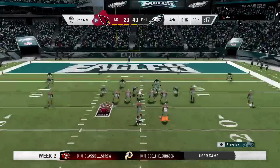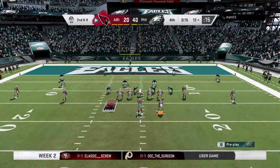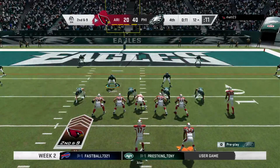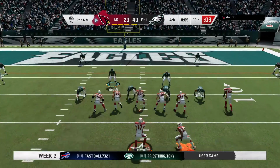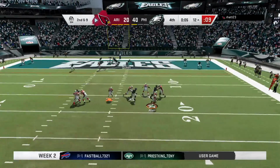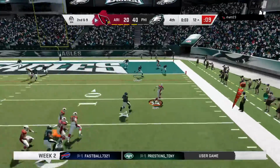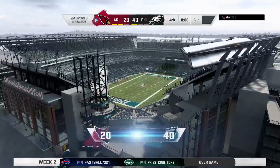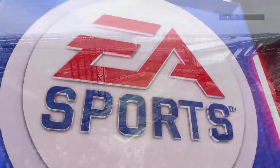Check, alert. Check, 6-6. Pull it high. Back. Now Allen off the play fake. Flush to his right. And he's going to keep it. Allen hit. He lost the football. The Cardinals going to use the first of their timeouts.